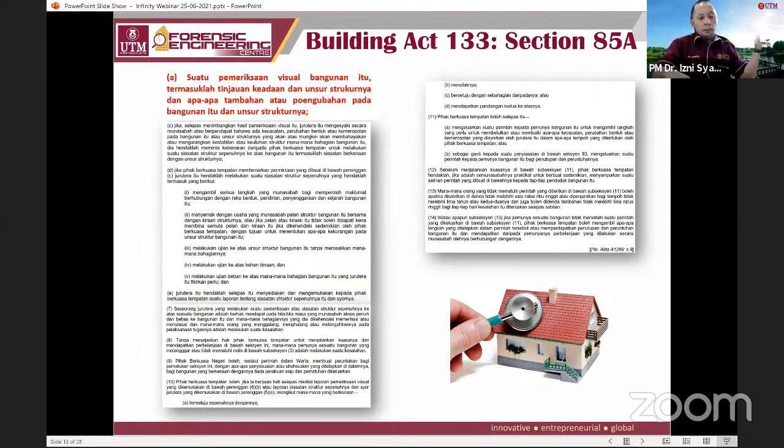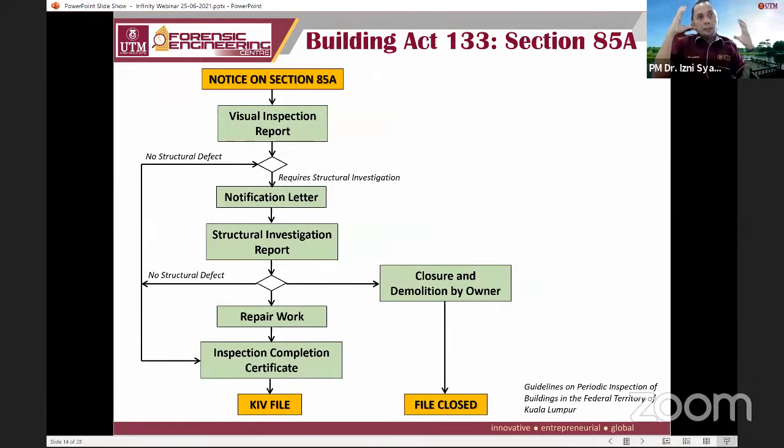Because in the Building Act, they mention all investigation or inspection must be done visually. If you look into the process governed by DBKL, they have a very strict process in carrying out the inspection. Looking at the flowchart, I would divide this into two stages. The first stage involves a visual inspection report, but to have a good one, you need very thorough experience in doing the inspection.